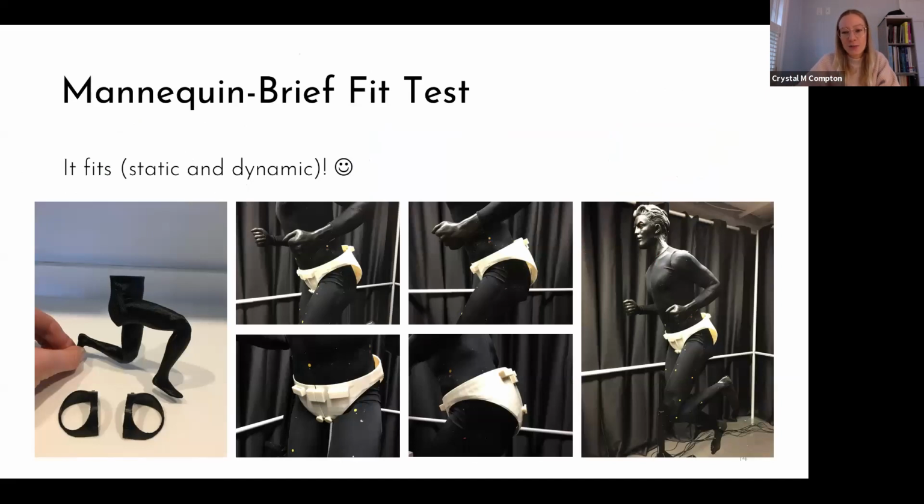One of the challenges with this is there's a metal bar on the right side of the mannequin that I needed to design around. So I needed to make the suit component into two different parts and then have different parts to align them together and stay intact. And the brief needed to fit both statically and dynamically. The mannequin has a very large gait cycle, so that was a bit of a concern, and I didn't want to break the mannequin. So I'm really happy that it was able to fit.